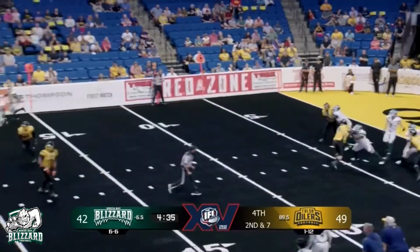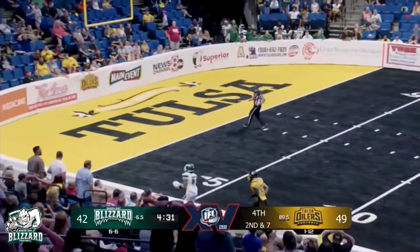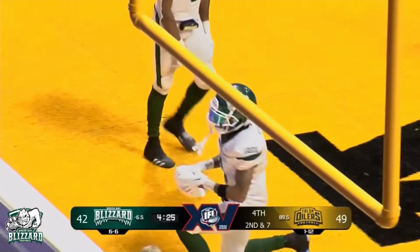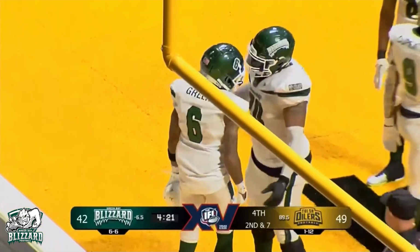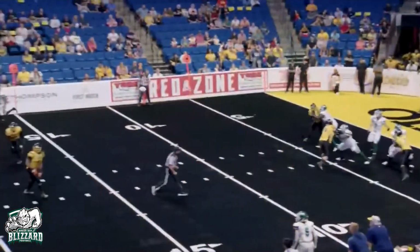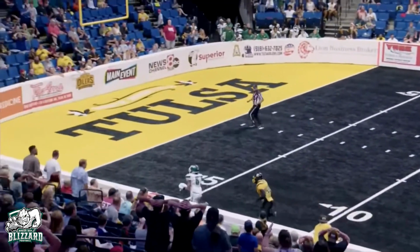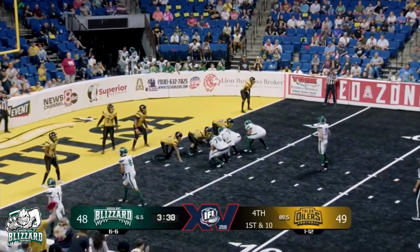Drops back in the pocket. Long throw over the middle. What a catch. And run and score. As I believe that was maybe Mike Green that came away with that on a fantastic play. Got a chance to talk to Mike Green this week on our podcast, Talking Blizz, and he's had an interesting story. He came in late to camp. Literally, Coach Roberson called him the day before camp came up to the ball game.